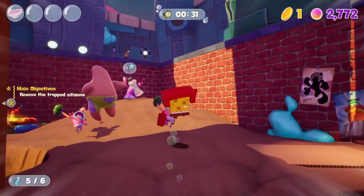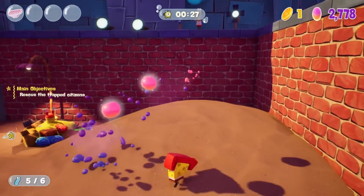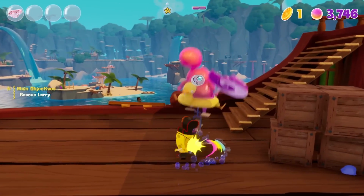I love that the enemies in SpongeBob SquarePants and the Cosmic Shake do genuinely always keep you on your toes, and they offer a level of challenge that I really didn't expect.